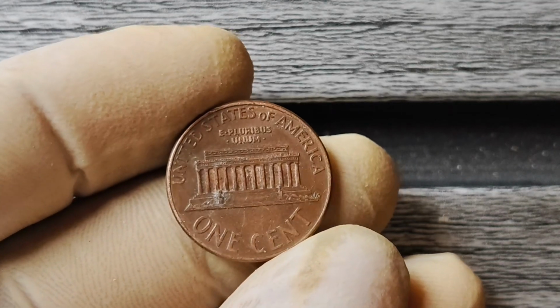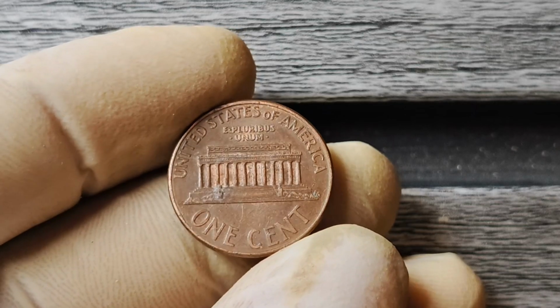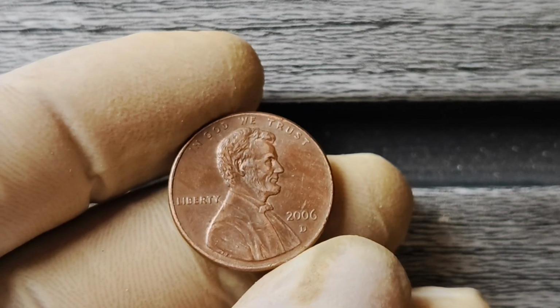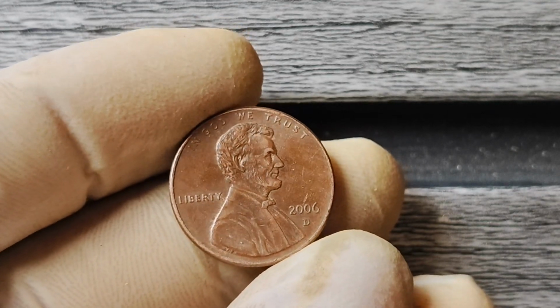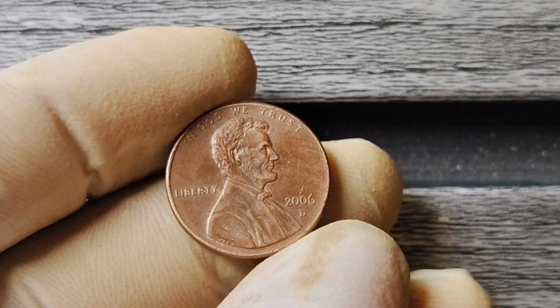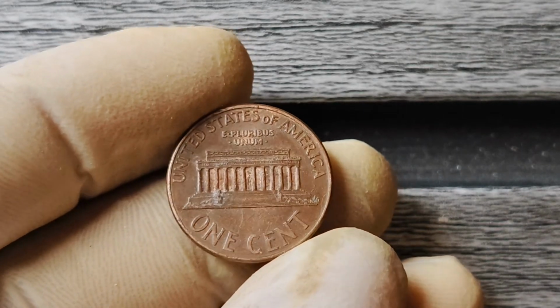Okay, how do I know if I have one of these rare pennies? The D mint mark should be just below the year 2006. If it's missing, it's just a regular penny. Get a magnifying glass and check if Lincoln's face, eyes, or lettering looks doubled. If it does, cha-ching. If the design seems off-center or the edges look misaligned, you might have something special. A normal 2006 penny should weigh about 2.5 grams. If yours is significantly different, it might be a one-of-a-kind minting error.